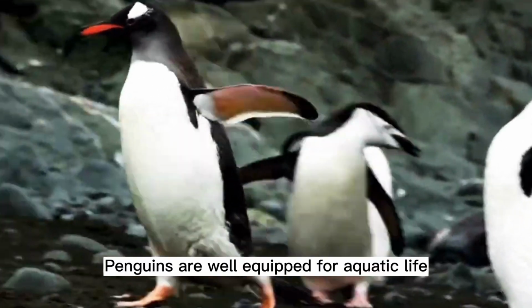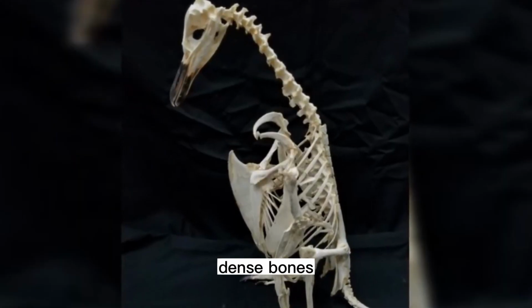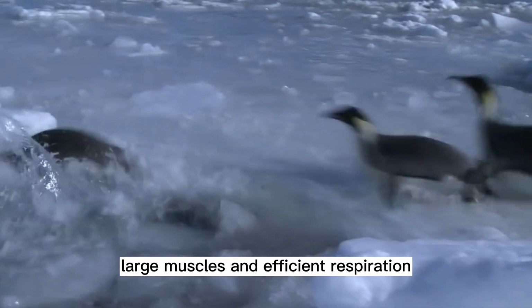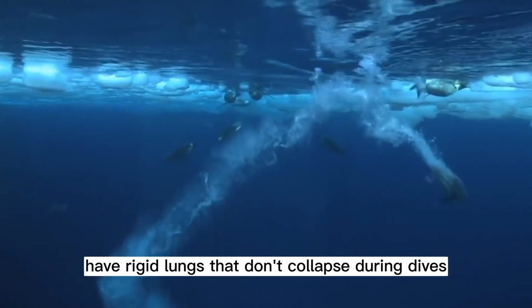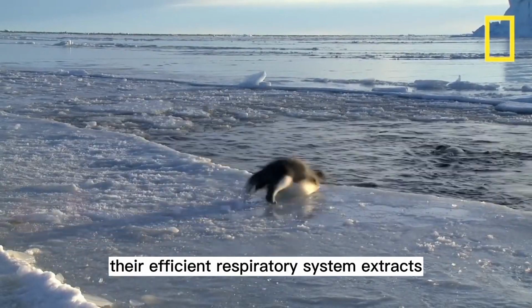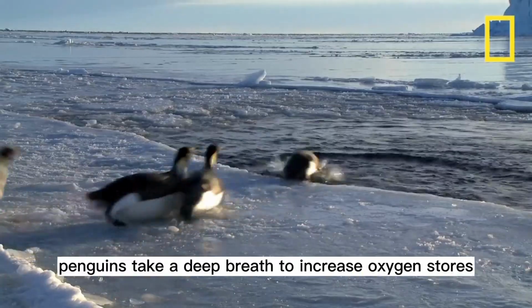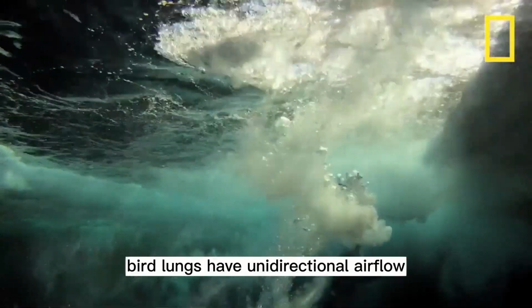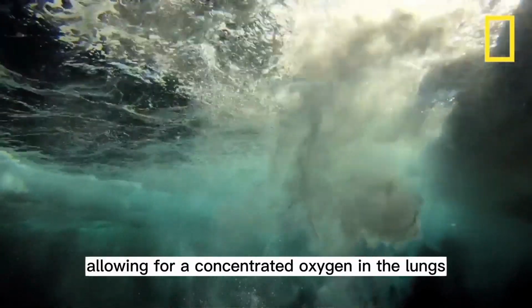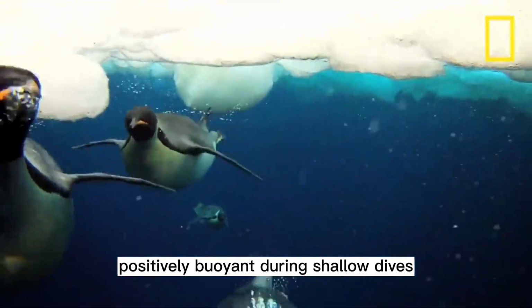Penguins are well equipped for aquatic life with streamlined bodies, powerful wings, dense bones, large muscles, and efficient respiration. Unlike diving mammals, penguins and most birds have rigid lungs that don't collapse during dives. Their efficient respiratory system extracts oxygen more effectively, and before diving, penguins take a deep breath to increase oxygen stores. Bird lungs have unidirectional airflow, allowing for a concentrated oxygen in the lungs. Stored in the muscles, this oxygen makes birds positively buoyant during shallow dives.